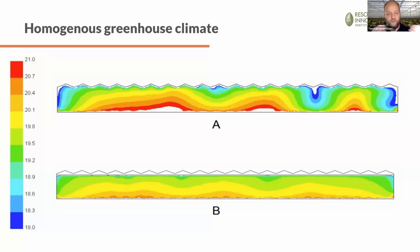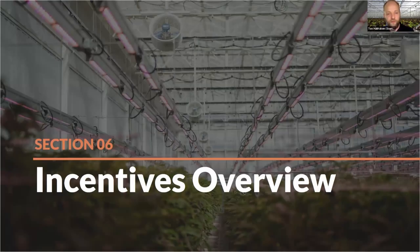And that's very important if we want to move towards autonomous growing, because the intelligent algorithms have to rely on the data they get. Therefore, everything needs to be as even as possible. So this is also important, moving towards data-driven growing. That was the presentation I wanted to give about the usage of climate screens and how they can help in creating a more even greenhouse climate.